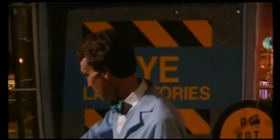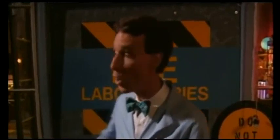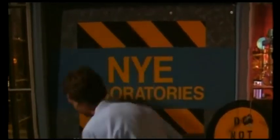Whenever something's moving, it has momentum. And the lab door is big and heavy, so to open it, we need momentum. Let's get some momentum. Bill, watch out. Bill? Bill? See, moving things have momentum.